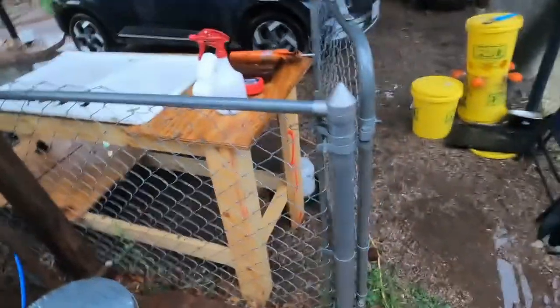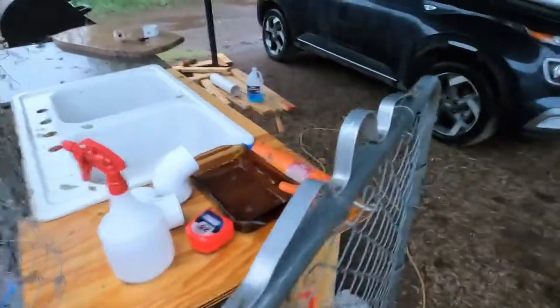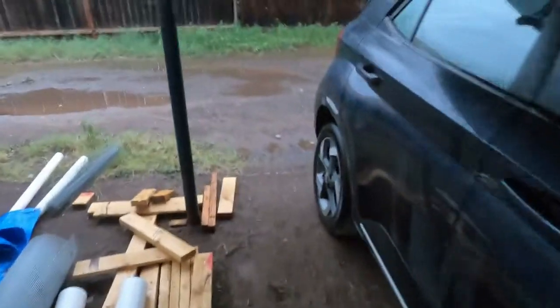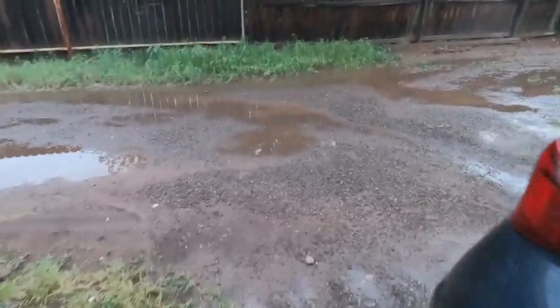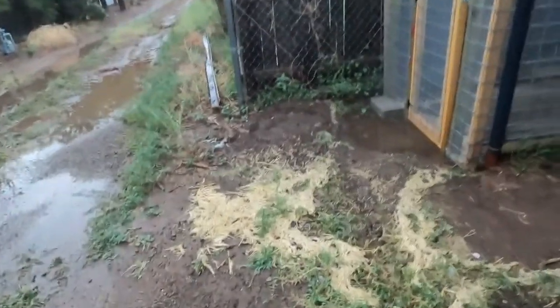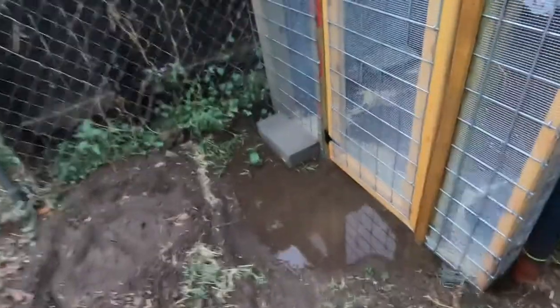Now, excuse the mess. We are doing quite a few little projects over here, but I'm gonna show you guys where the chicks are supposed to go when they arrive tomorrow. This is a little bit flooded. Now, when I came and looked out here when it was still dark outside, ooh, I might slip and fall in the mud. Y'all might get to see me bust my booty.